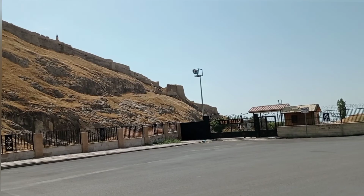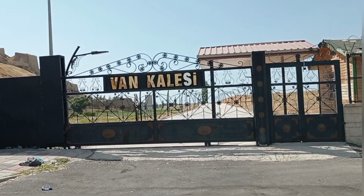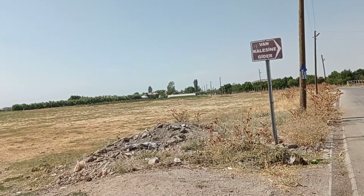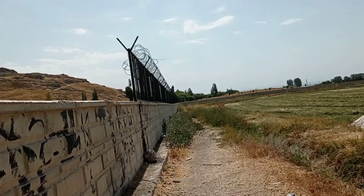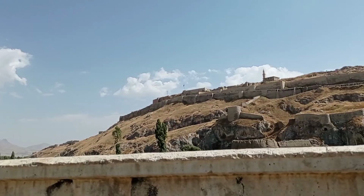This is the area of the castle. Is this the entrance? But the door seems closed. Actually, it points that way. Maybe that's the entrance. Maybe that gate is open. Let's see. Do I need to jump? Really, it's crazy, right? That's the castle.